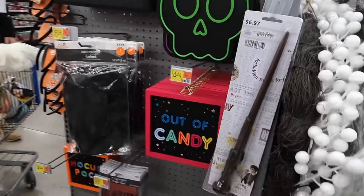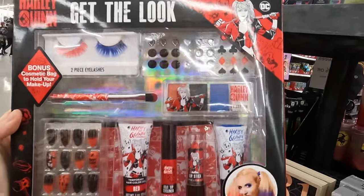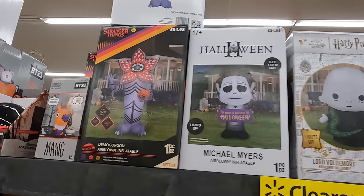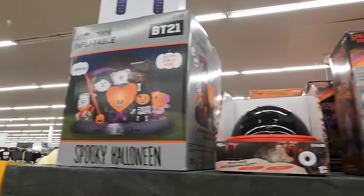Here's an out of candy sign. That would be good for some of the houses. And then a little makeup thing for Harley Quinn. A couple of odds and ends left. And a few inflatables. The Minion one is cute. The kids would like that. And then there's penguins and a demigorgon inflatable. That's kind of cool. Super scary for the kids, right? But I didn't get any of that stuff.